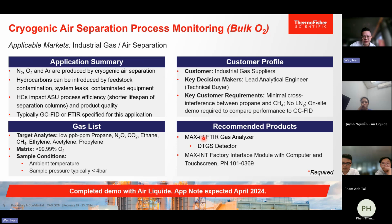We do have really good results, and the customer was satisfied. They were also able to implement our FTIR into their industrial gas or air separation on site at Air Liquide United States. I'm sure this is the one that we did in New Jersey.